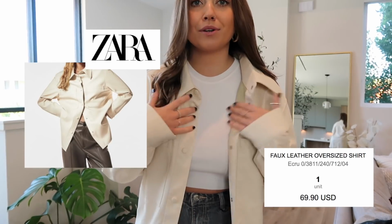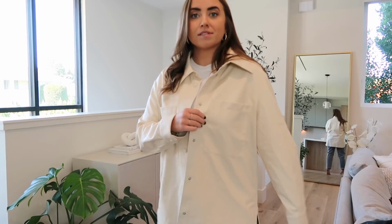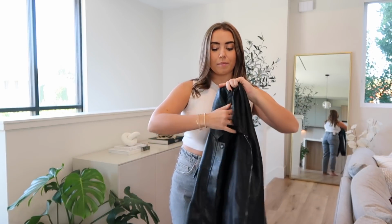This is also from Zara. I would not style this off-white with the white, most likely. This is like a leathery material, more on the lightweight side, and can be an alternative to that brown leather-looking blazer. Back to pieces I'm actually including in my capsule wardrobe.